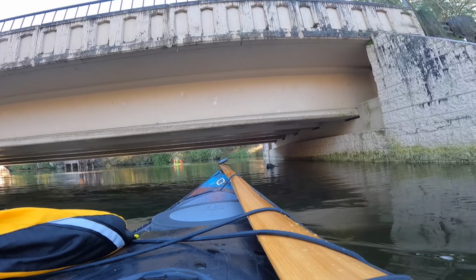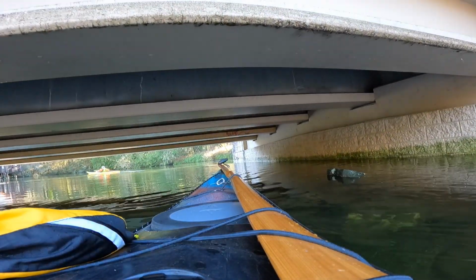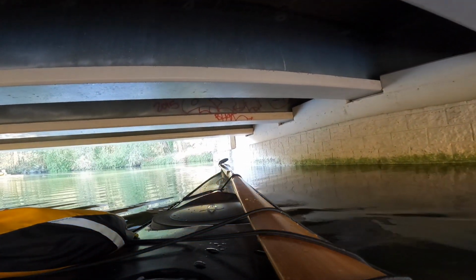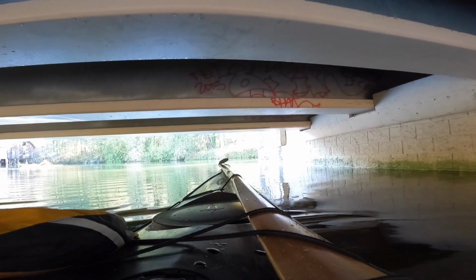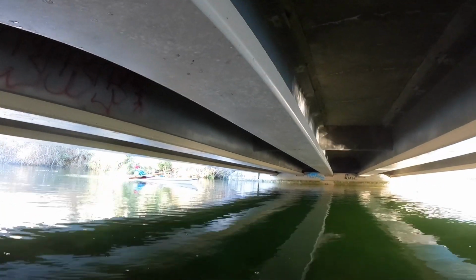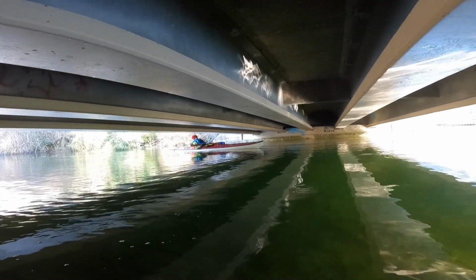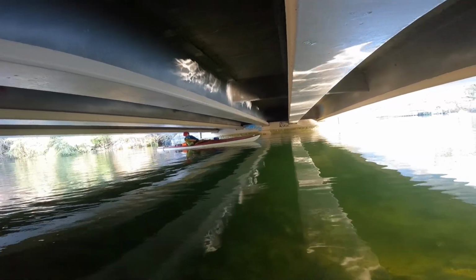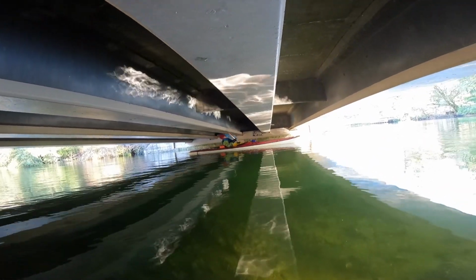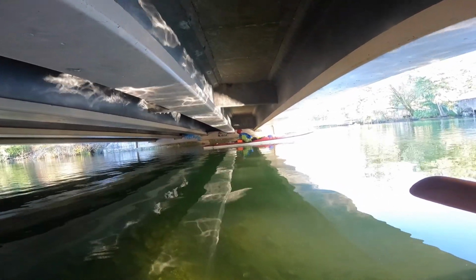So you can see we're just about ready to go back under the Heron Road Bridge. And one of the cool things I noticed as I was looking down into the water was you can actually see the freshwater and the saltwater mixing. There was this brackish layer where it was mixing, but you can see this really cool mirage-type effect in the water as you look down through it towards the bottom.